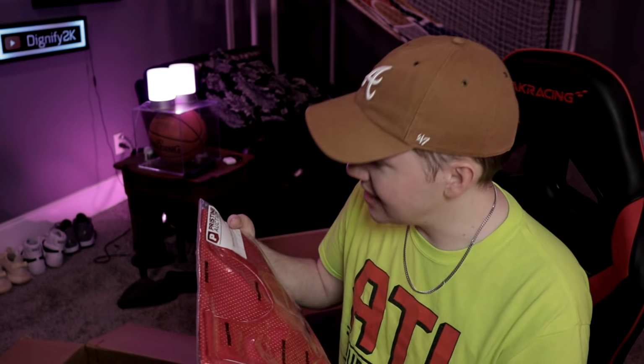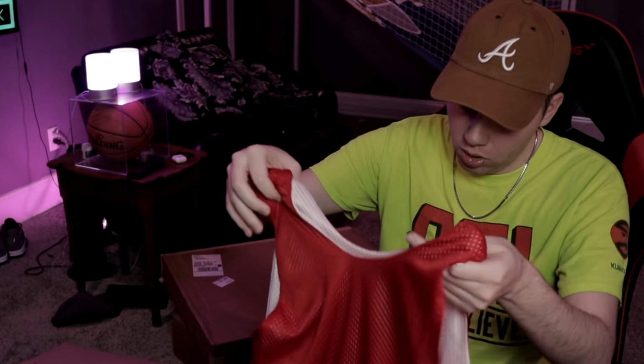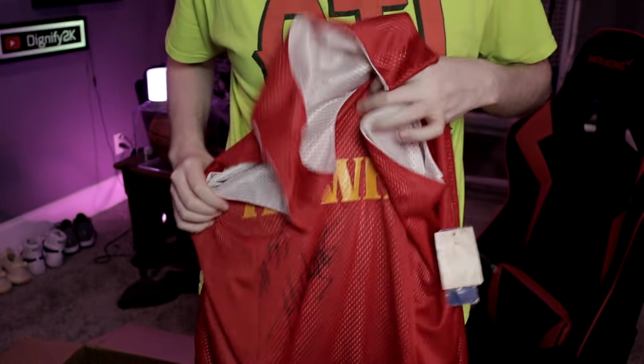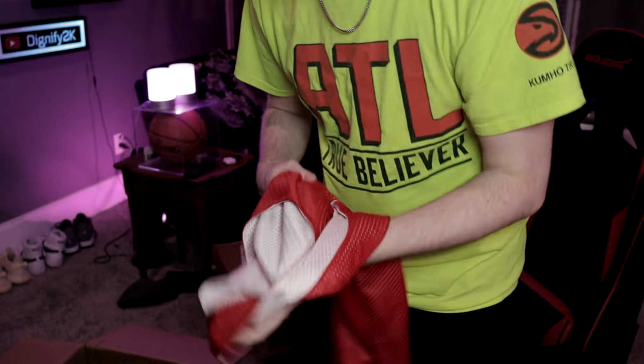Oh. This is a Dikembe Mutombo. What is this? Is this like a practice jersey? Dude, this is a practice jersey, Dikembe Mutombo. Let me take it out and look. Oh my gosh, this is beautiful. Look at this Hawks Dikembe Mutombo, bro. Let me see if I can get the signature in there. Defensive juggernaut himself, Dikembe Mutombo. Wild. They have not missed. They can't miss. Pristine Auctions, they can't miss.